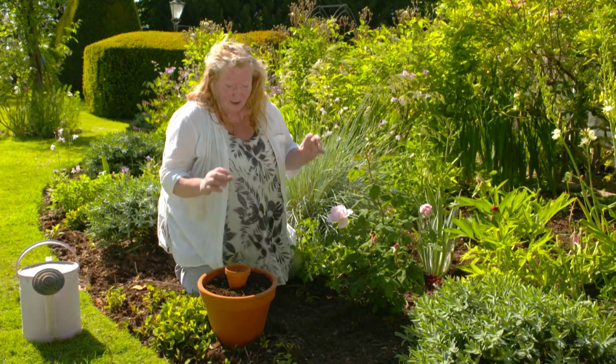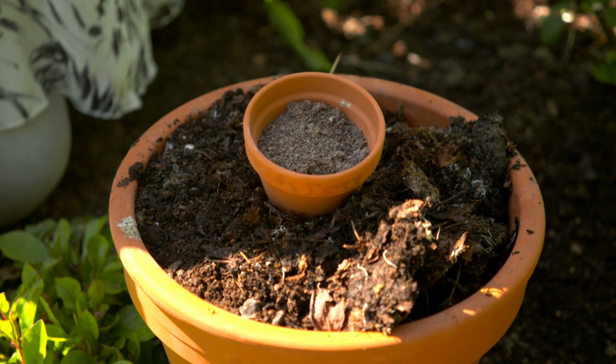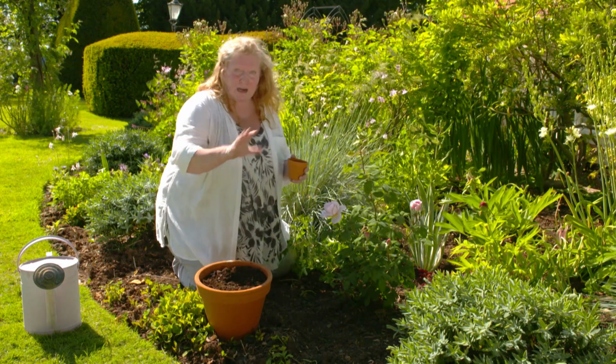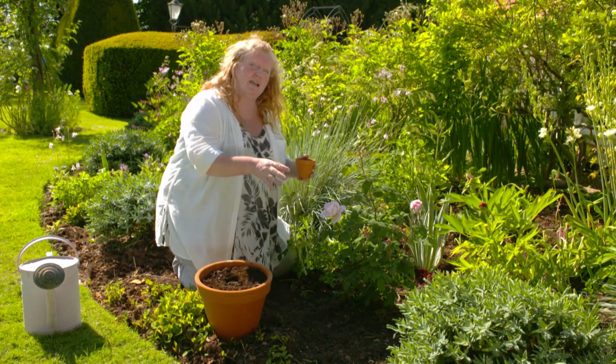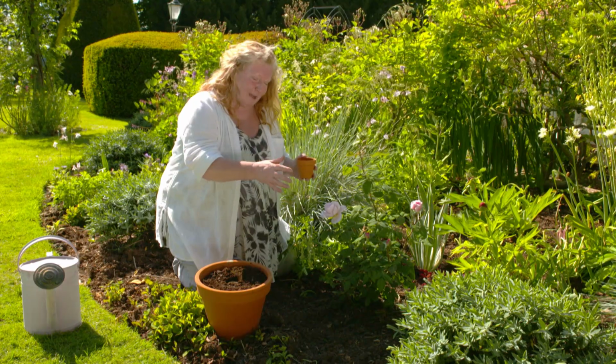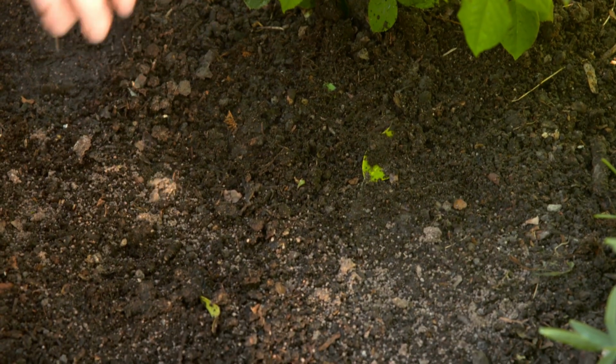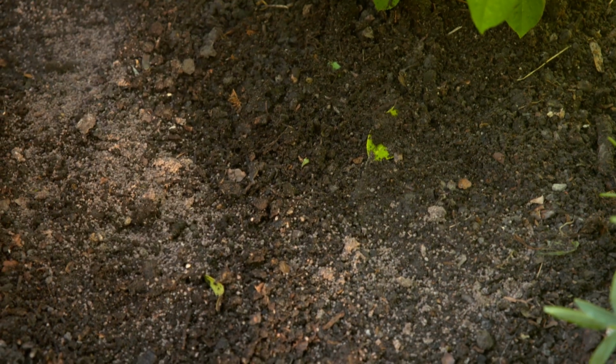They do like to be fed regularly. They're quite hungry roses, and you need to do that probably twice a year, in the spring, about March, and then after the first flush of flowers. Use a rose feed, so it's just a case of sprinkling it around the base of the plant.